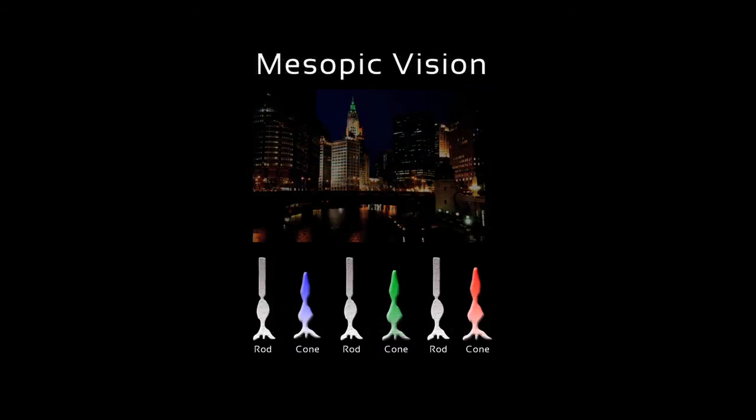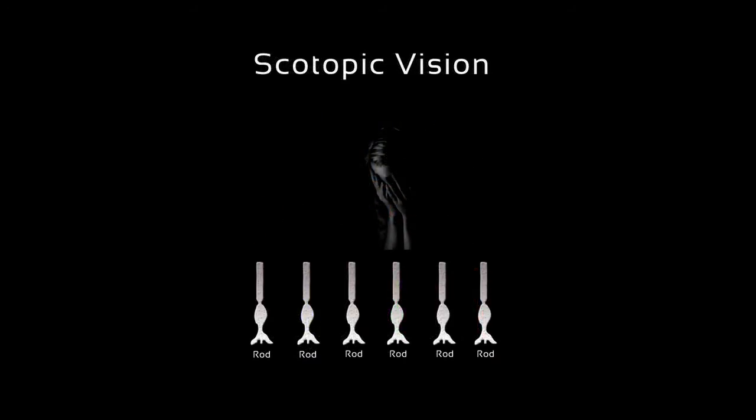The mesopic, where both rods and cones function together. This would be a mildly dark area, but where you can still see colors. And the scotopic, where only our rod cells function. This would be in dim light, like a dark, moonless night.